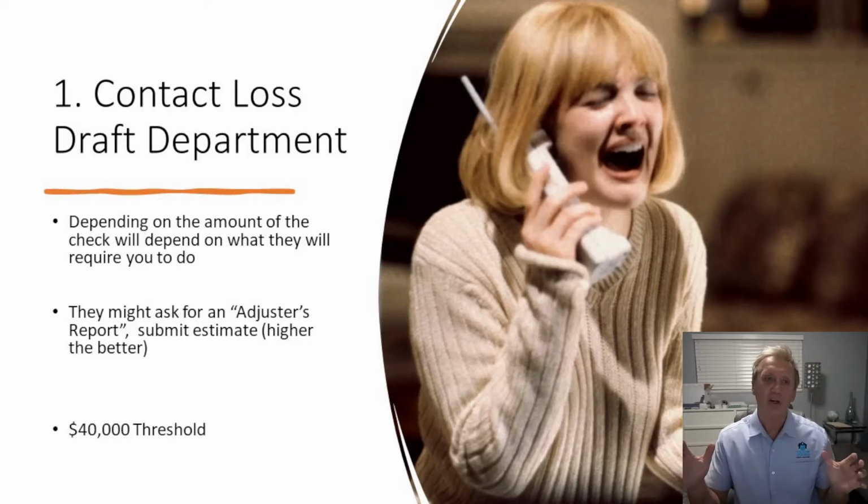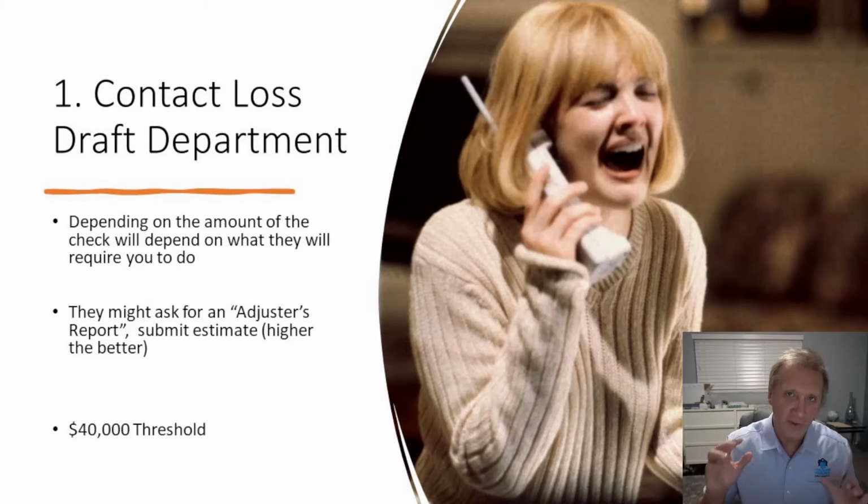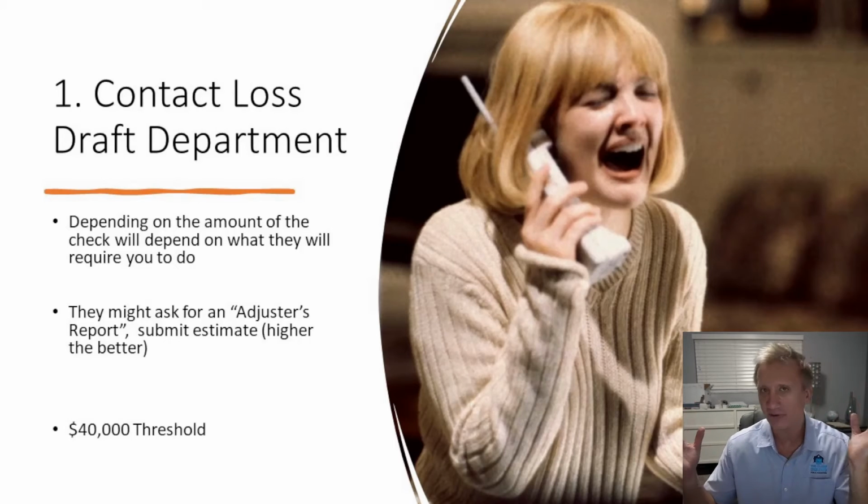So the first thing you're going to want to do is contact the lost draft department with your mortgage company. And you're going to tell them that you have this check for X amount of dollars and what steps you need to take in order to get that money. Depending on the amount of the check will depend on what they require you to do. They may ask you for an adjuster's report. There is no adjuster's report.